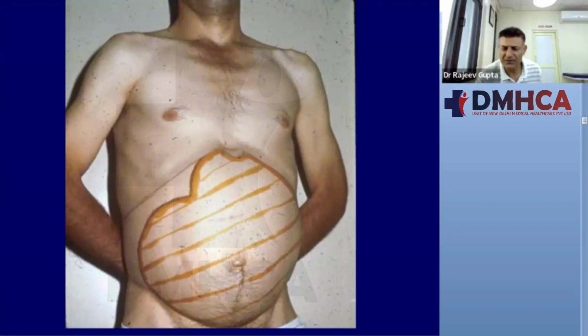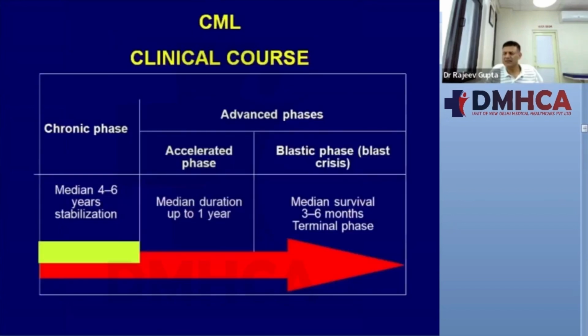This is a marking of a massive spleen, which remained stable for about 6 years. Then there was a minor acceleration, and it takes the shape of a blastic crisis. That is, it presents just like acute leukemia. In the majority of cases it can be AML, and in some cases it can be ALL.